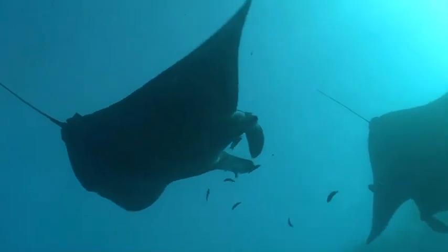The University of Queensland's Project Manta studies manta rays as bioindicators, animals whose very survival indicates the health of the coral reef. The manta ray, big animal, up to 9 meters across. You could do aerial surveys and pick them up very easily. So that's why I feel that manta rays are a particularly good bioindicator, because we can see them from afar.